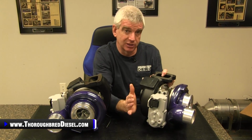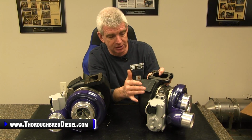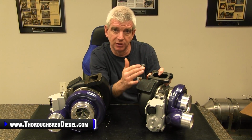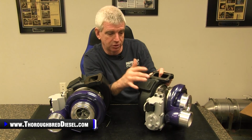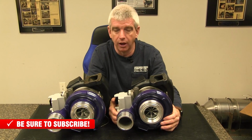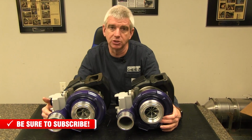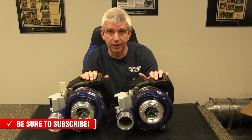The actuator itself is 100% new, and a really nice thing about ATS, they've got a bench testing system for the actuators at their facility. Each one of these actuators is tested before it goes on to the turbo, so you know that you've got a fully functioning, ready to go turbo when you purchase this. So they offer these in two different flavors. They've got the 3000 and the 4000.